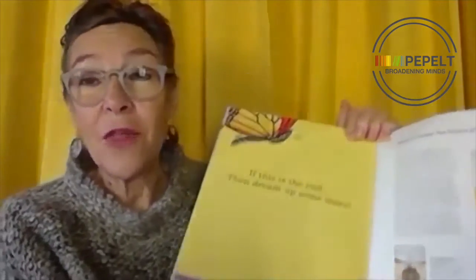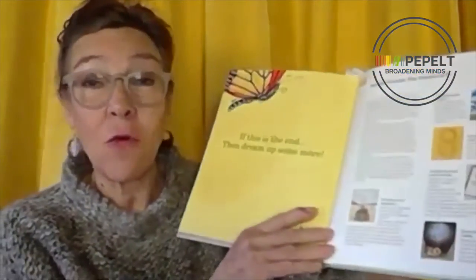They'll soon spot the pattern, and this provides them with a model for their own writing. And this is exactly what Sarah Perry invites them to do at the end of the book. The final page reads, if this is the end, then dream up some more. So they can create their own if sentences, or as Sarah Perry refers to them in the Reader's Guide, stories. And you could create your own class if book. So If really is a visual feast, full of surprises, an open window to imagination.